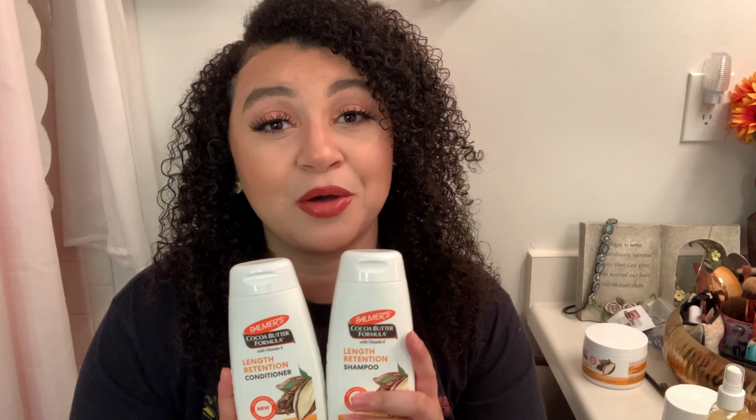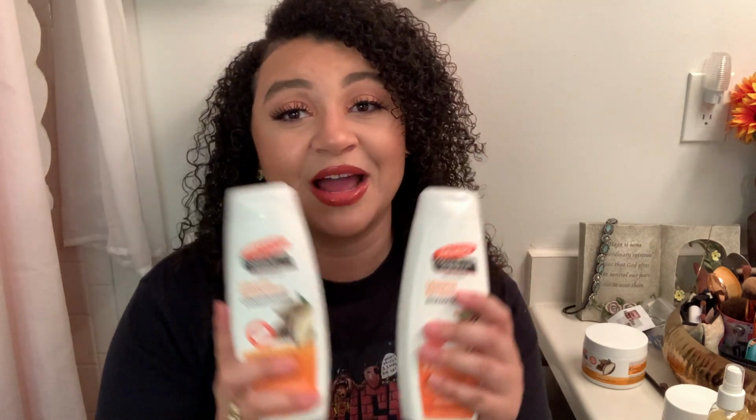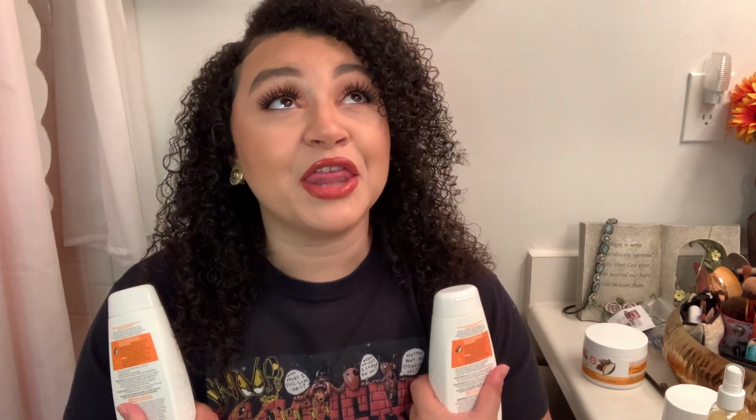And there you have it, ladies. So this is the line. Again, Palmer's Cocoa Butter Formula line. And it also has vitamin E. It's biotin, cocoa butter, vitamin E. So you want to know how I feel about it. Now, if you know me, boo-boo, I'm going to keep it real. Okay. So first things first, the shampoo is a no for me.